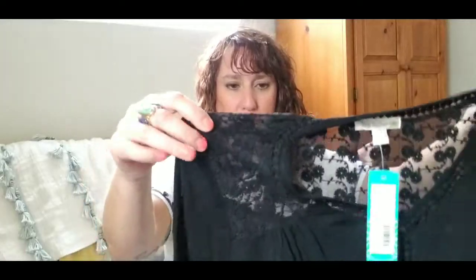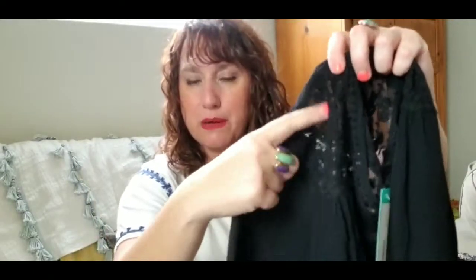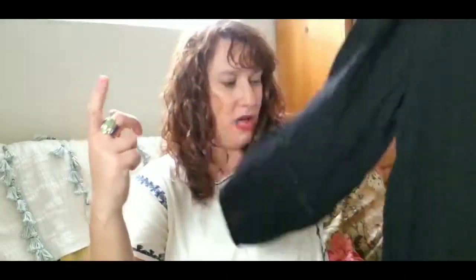This is the John Paul Richard size medium. And in black, $44 for this one. Again, this one would be really tricky. You'd have to have like a black, it's see-through. It's see-through in a lot of ways, but I like the fit on this. It wasn't too fitted or anything.